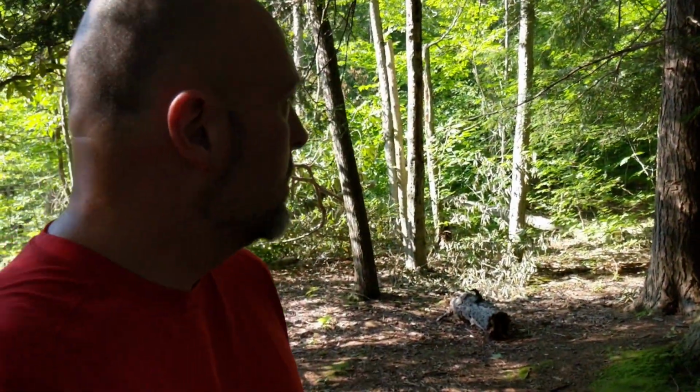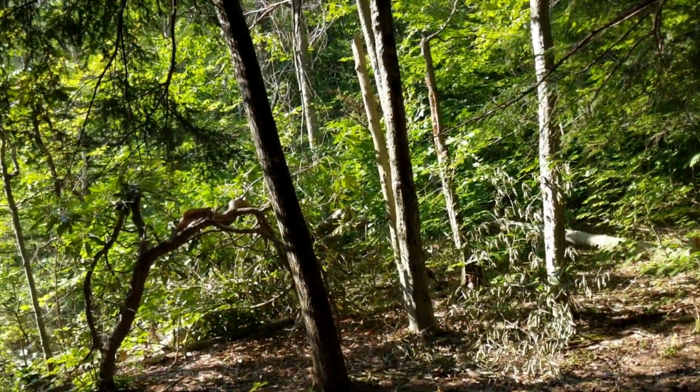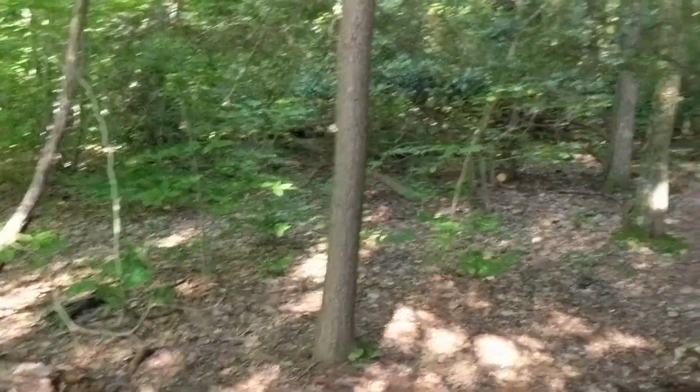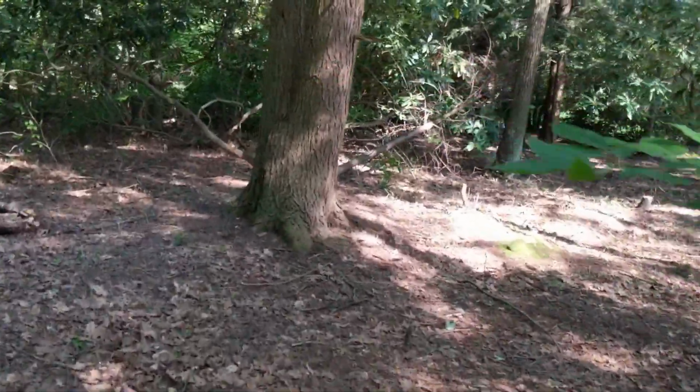Could get a hammock in here, but it would probably be right on top of the fire. I might be able to get it between this tree and that tree if I had a shorter hammock. If I didn't have a fire. Oh, there's a spot right there. Oh yeah, this would work. But like I said, you are 50 feet from the road. Well, maybe 100 feet from the road.